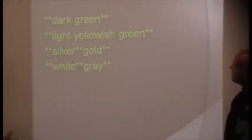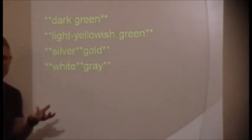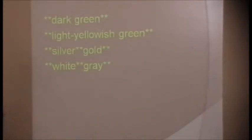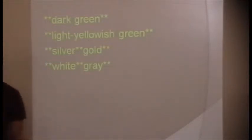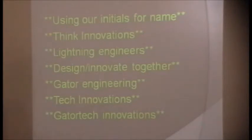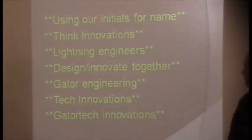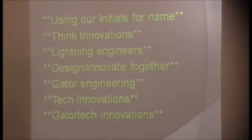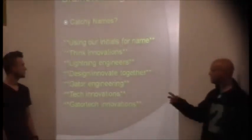Then we wanted to think of a color scheme, because we didn't know exactly what would go well with engineering since there are so many types. We thought green would be the best because it incorporates the gator and also helps with all of the different colors we put together. We wanted it to stand out, so we wanted each color to symbolize something. Some of the names we were going through: Gator Tech Innovations, Tech Innovations, Think Innovations. Just some catchy names we were playing around with.